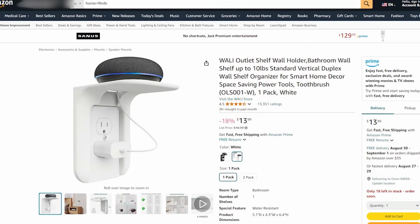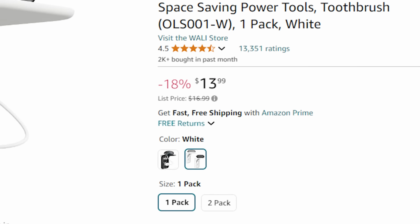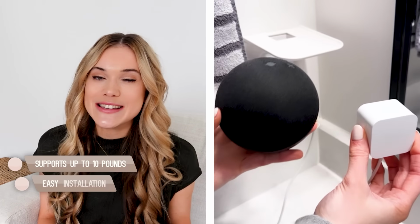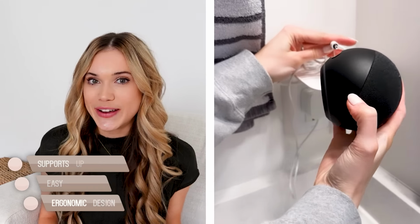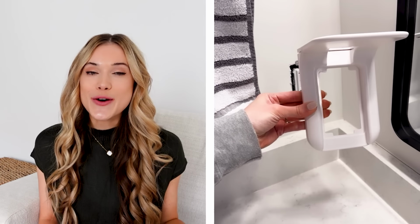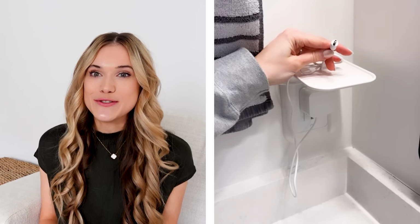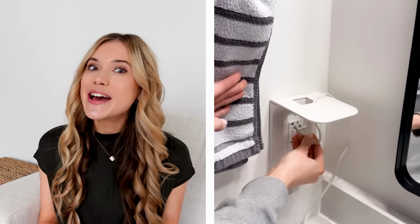If you love to listen to music when you're in the shower, or if you have an Alexa device, which I feel like most people do, drop a comment down below if you do. This little outlet shelf holder just seamlessly will go over an outlet, and you can put your toothbrush on here, you can put Alexa, and it'll get things off of the counter, which obviously I love because it just helps keep things clutter free. So easy to just remove the outlet cover and stick this on, and it has so many different uses. And it currently has over 13,000 star reviews over on Amazon. Kind of like a home hack.